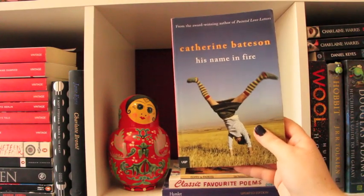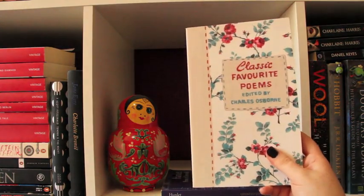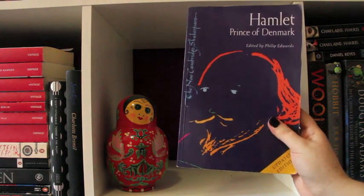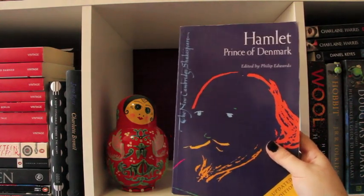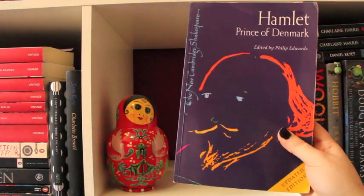His Name in Fire by Catherine Bateson, The Little World of Elves and Fairies, which is an anthology, Classic Favourite Poems, which is another anthology of poetry, and Lucky Last by Boy Shakespeare, this one's Hamlet. This cover I think is actually pretty ugly, but it's the one which I used when we studied Hamlet in high school, and I kept this one because it has all my little sarcastic comments in it and sad faces when someone died, and I really couldn't get rid of this one.